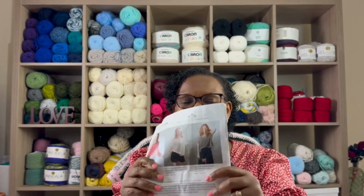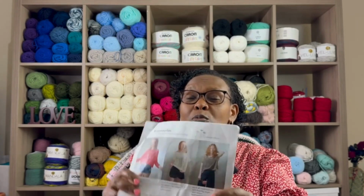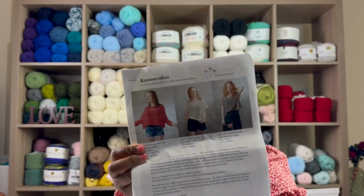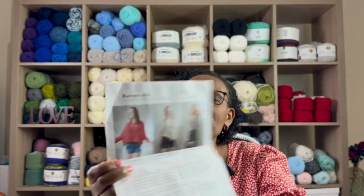I think I've shown you this several times as a WIP, but I finally finished my second Ranunculus. And if you don't know what a Ranunculus is, it's among the most popular projects knitted on Ravelry. And this is what it looks like. This is the pattern page, and you can buy these on Ravelry.